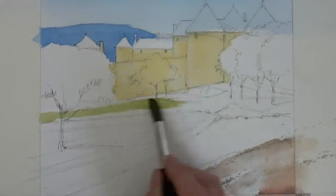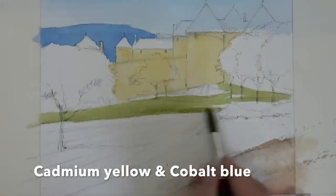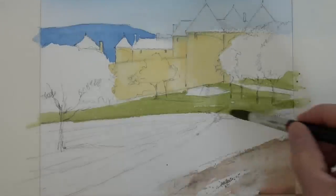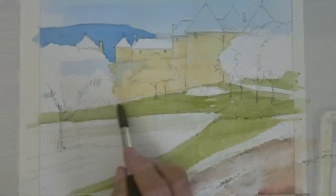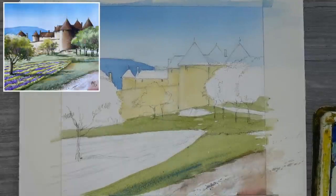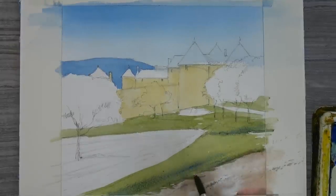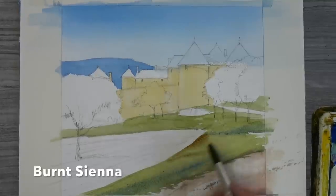Now again, all my greens today are being mixed from a combination of cadmium yellow and cobalt blue, but I'm adding in more or less blue into the mix to vary the color. And this is a real opportunity to practice mixing your greens. And as I always suggest, try them out on a scrap of paper first. Just let those colors mix and blend on the paper. And here I'm just dropping in a touch of burnt sienna.